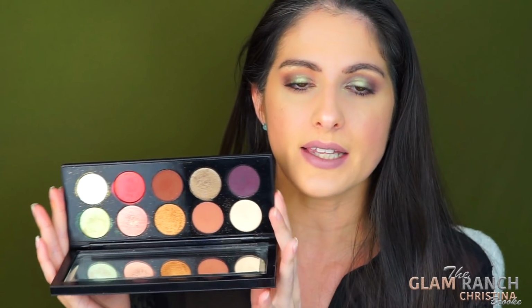Now, some of the other shadows in here I think blend well. I think it's a good palette. I like it more now than I did when I first purchased it.